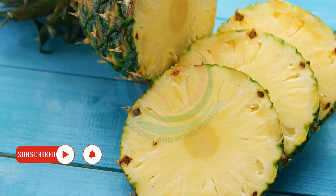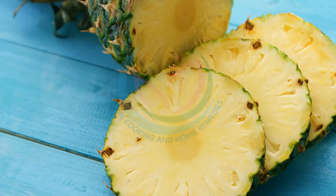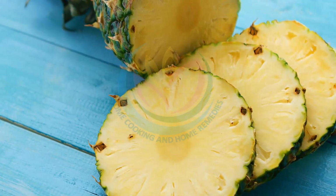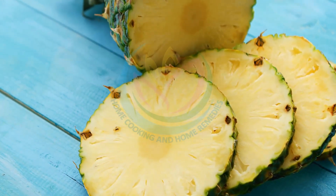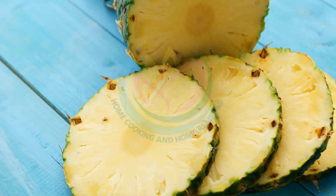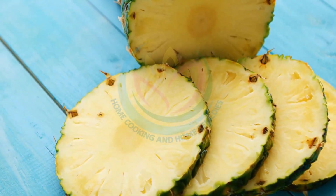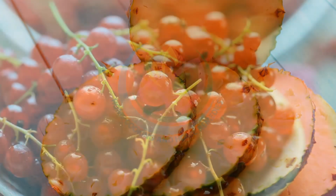Pineapple. Many tropical fruits like oranges, bananas and kiwis are high in potassium. Fortunately, pineapple makes a sweet, low potassium alternative for those with kidney problems. Plus, pineapple is rich in fiber, manganese, vitamin C and bromelain, an enzyme that helps reduce inflammation.